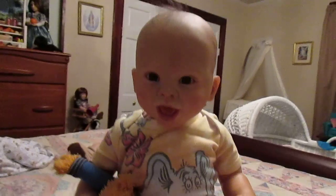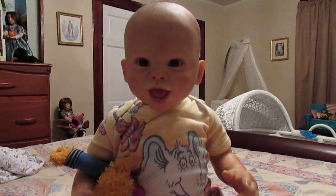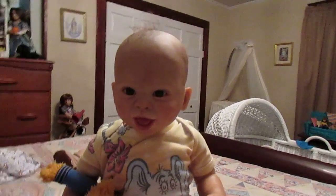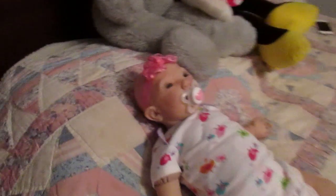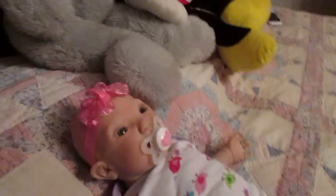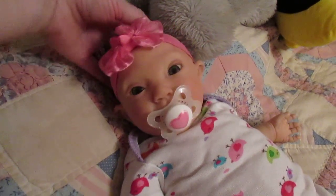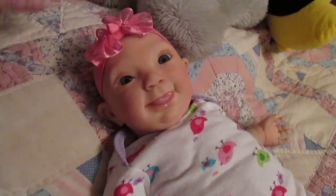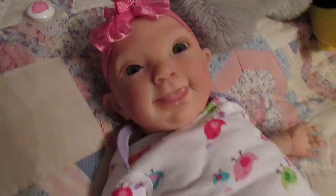She's just gorgeous. And of course, my Luke, my beautiful Luke, he looks just like my son when my son was 6 months old. And I love him, and he's very expressive. And then I have my Vince kit over here. Her name is Madeline. And she is extremely expressive. Look at that smile. She is such a doll.